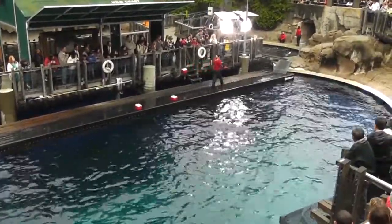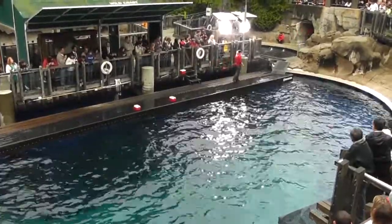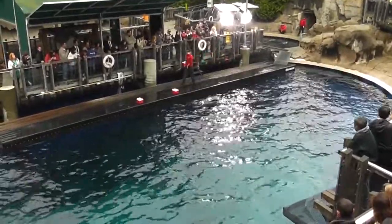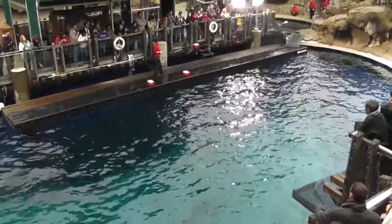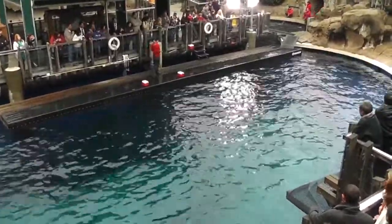Well, dolphins can emit a series of clicks, and these are echolocation clicks. These clicks will travel from the dolphin's melon through the water. They'll bounce off objects in the water and then travel back to the dolphin. Now, this gives them a mental picture of their underwater world. Now, we know through research that this echolocation is an incredibly accurate sense.